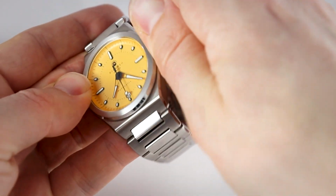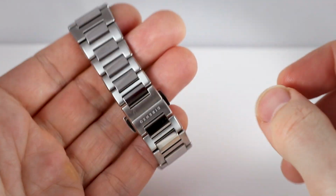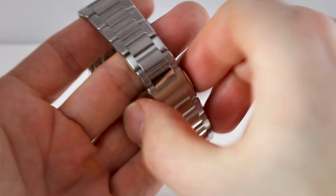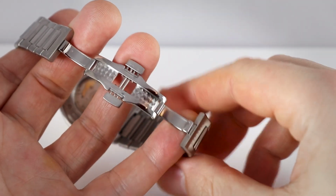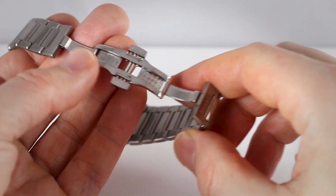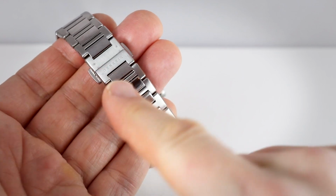You have now some options. This is pretty great. The bracelet is exquisite as well. I've worn this again, and again it just is a nice piece of equipment, a little bit of decoration. Then this butterfly clasp that I really love because it gives this neat look.